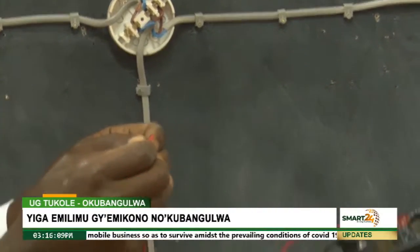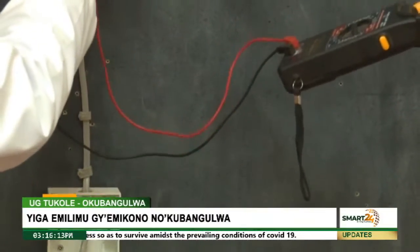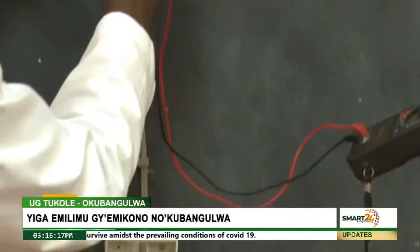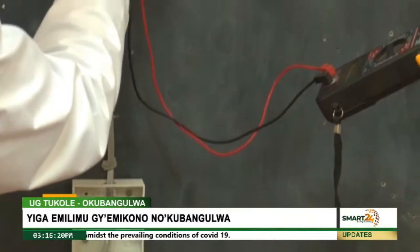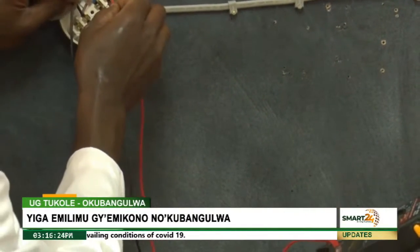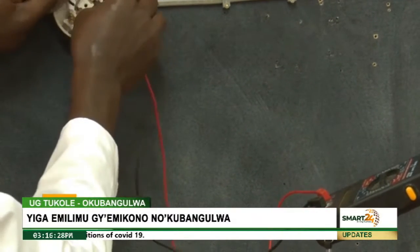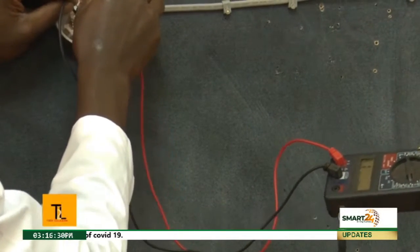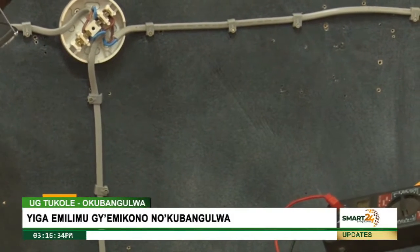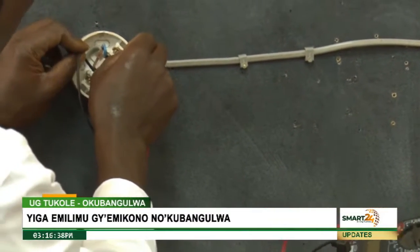Otherwise, now, when we switch on here, this is our lamp coming. This is the one going to the switch. When we switch on from the switch, is it making any sound? Is it making any sound? No. Then if it doesn't make any sound, it means that the switch might be faulty. It's not continuous. But then let's see, we shall see with the lamp.